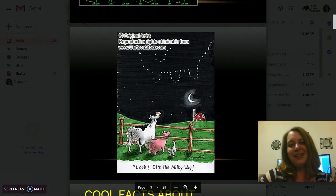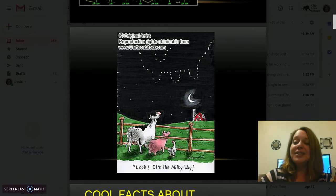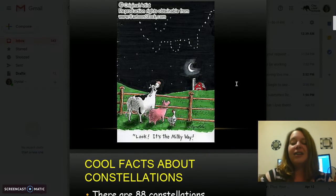So here's just a little comic. Look, it's the Milky Way, because we've got a cow on a farm. And the Milky Way is basically the galaxy that we are in. All of the stars and things, the sun makes up the Milky Way.